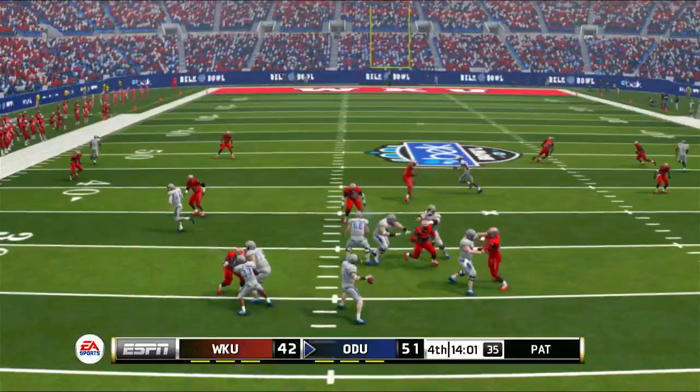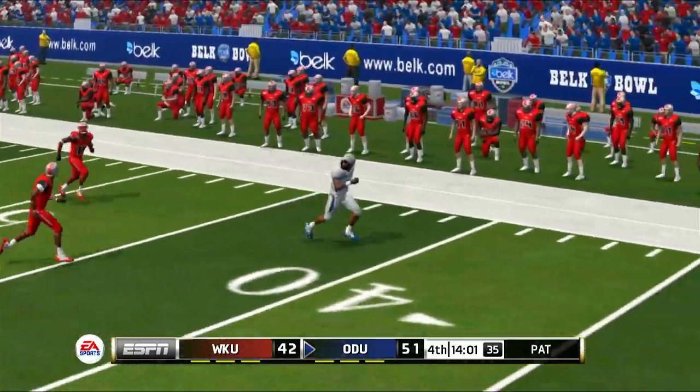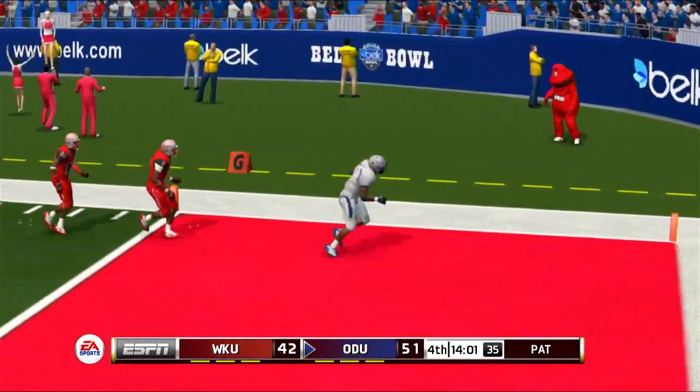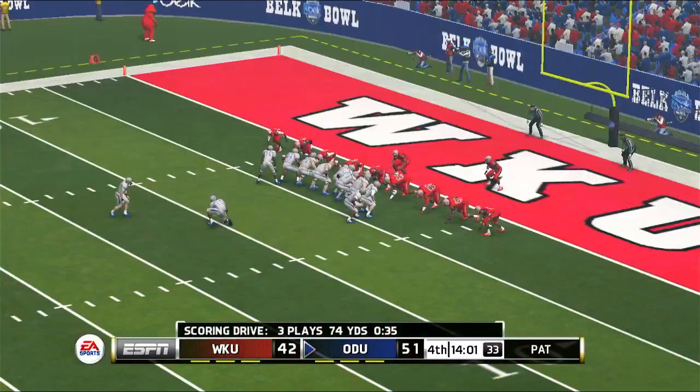Great effort by the wide receiver. And not to take anything away from the quarterback, but the wide receiver made this play. That receiver was so wide open. As a quarterback, you just don't want to blow it. That's like having a wide open layup with nobody behind you, and you go up and you miss a layup. You don't want that to happen to you as a quarterback.